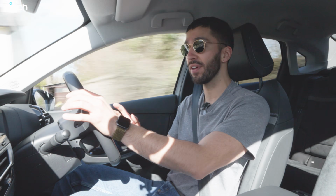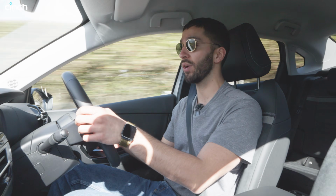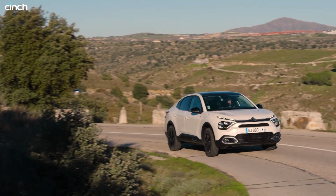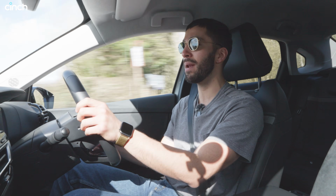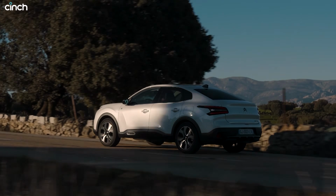So it's quick enough, and with 240 newton meters of torque, it has good rolling acceleration, but it doesn't feel dramatic in any way, but it suits the car. Other cars you might complain and say you wanted a bit more excitement, but this is a Citroen and it wants to be comfortable and refined.